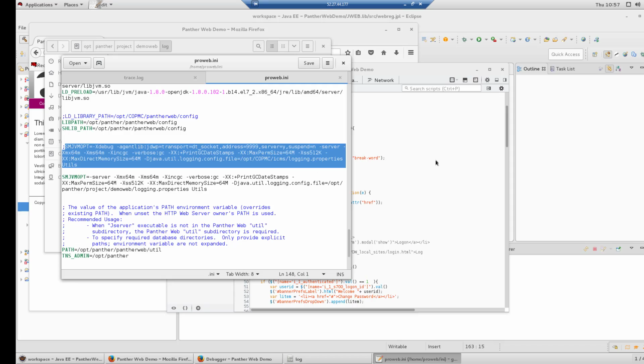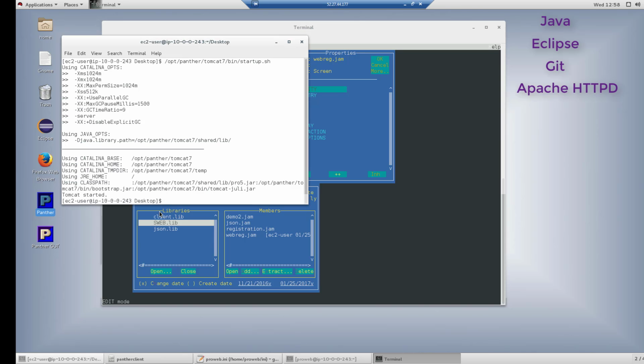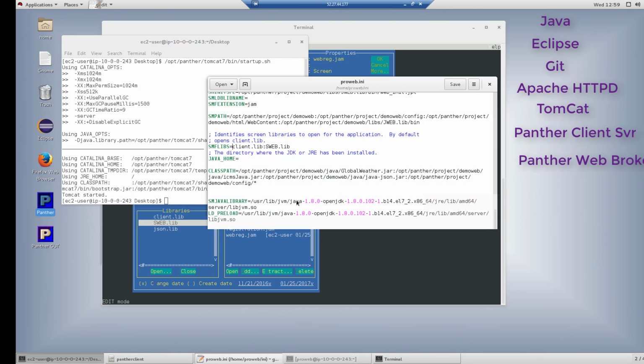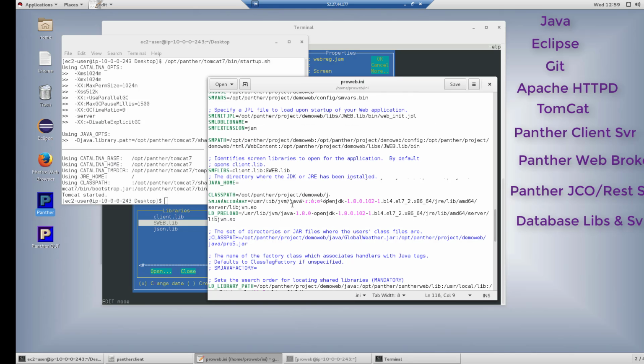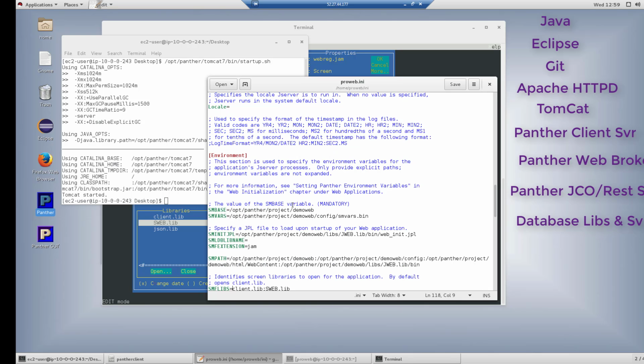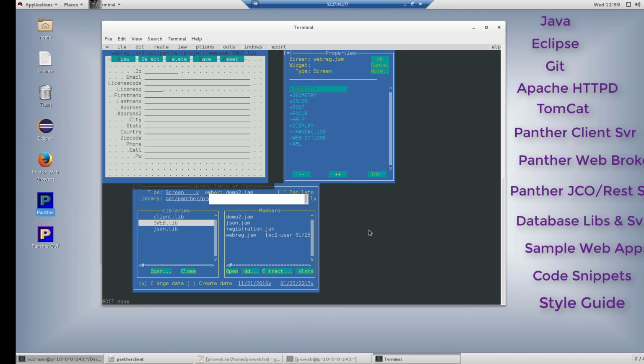Just to reiterate what comes with the PDC: Java, Eclipse, Git, Apache HTTPD and Tomcat 7 are all installed and configured. Panther Client Server is installed and configured. Panther Web Broker, Panther JCO, the REST server, and the JDBC database libraries based on the AWS DB you choose. But you can provide your own databases hosted in the cloud or on-premise if you prefer. Also sample web apps, the demo application, code snippets, the style guide. Everything is there for you to be able to develop your application.